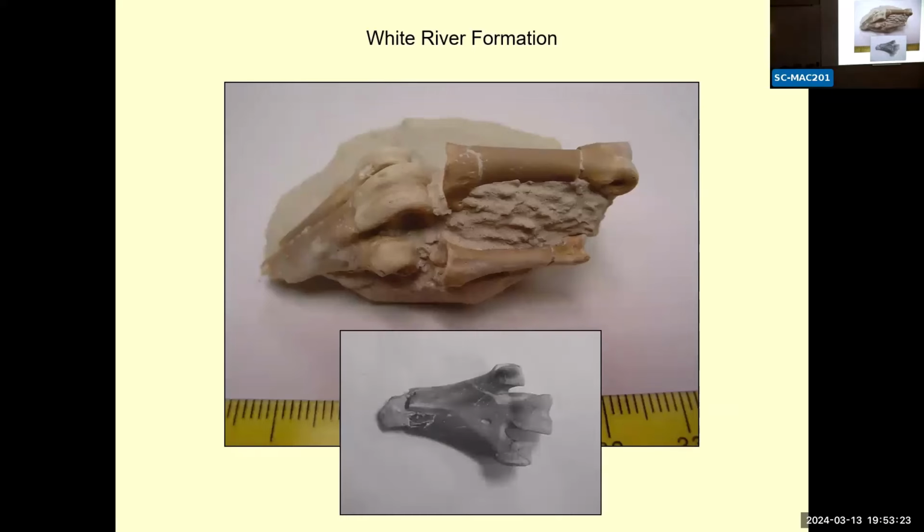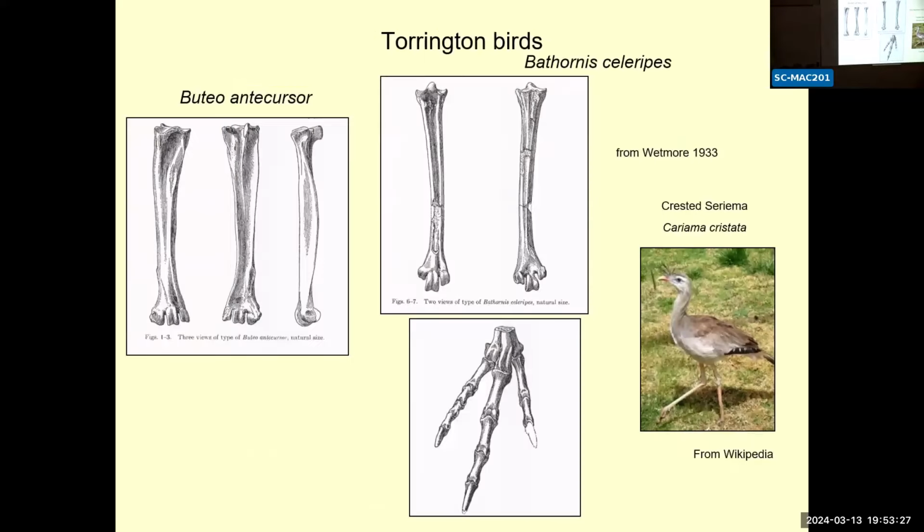And that's what the tarsometatarsus looks like after we took it out of the rock. There are a few birds known from the area of Torrington, related to the seriema, which is one of those primitive crane relatives.